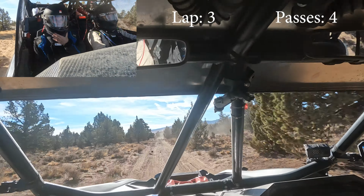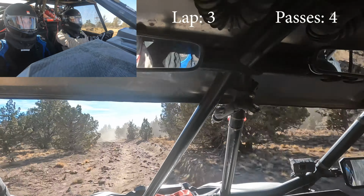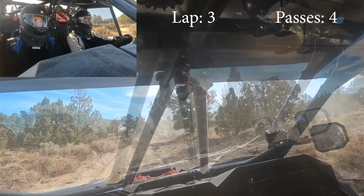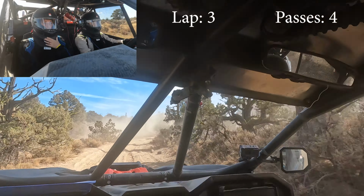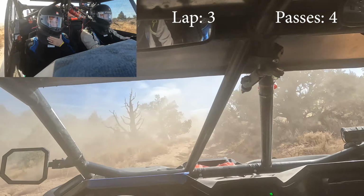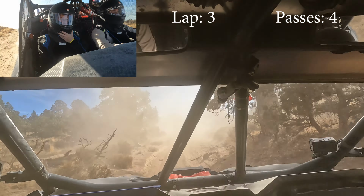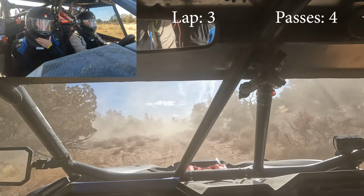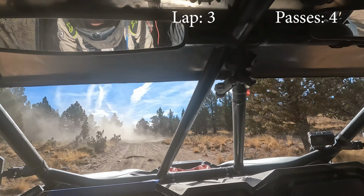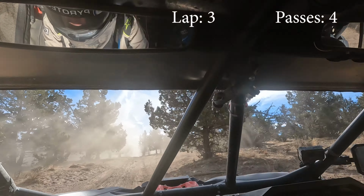As you guys may have seen a couple times throughout the video, there's cattle guards, which means this is open, free-range cattle grazing land. Now, the ranchers have moved the cows off of the land. However, you always have to be prepared. Whenever you're out in these races, yes, they do everything they can to close the course down and make it a closed course. However, you always have to have your head on a swivel because you never know what's out here.